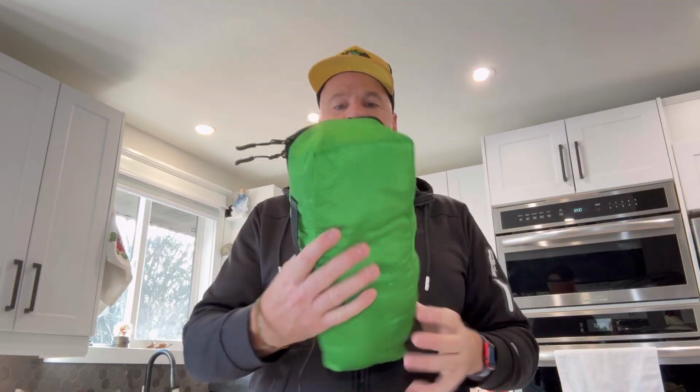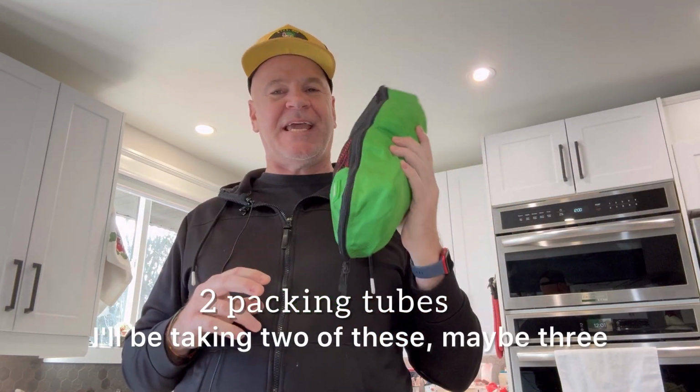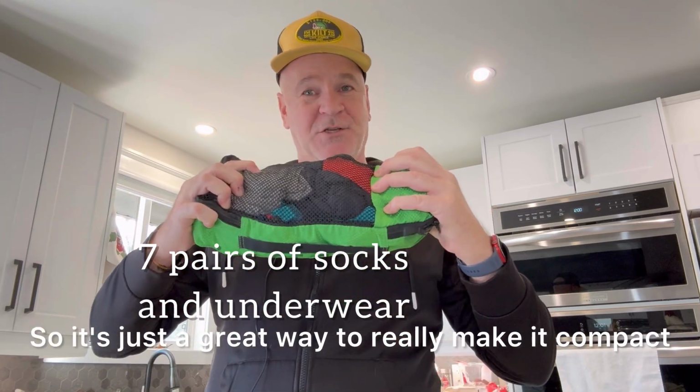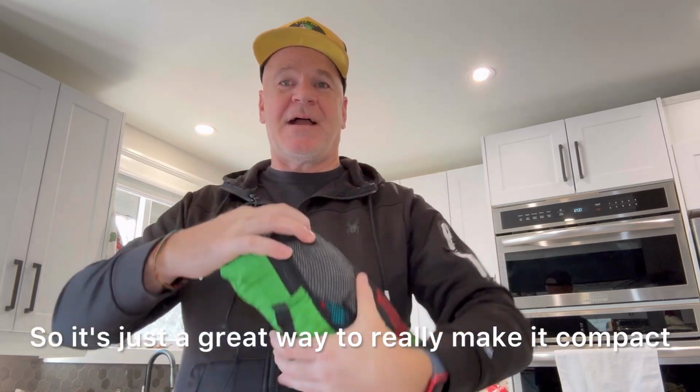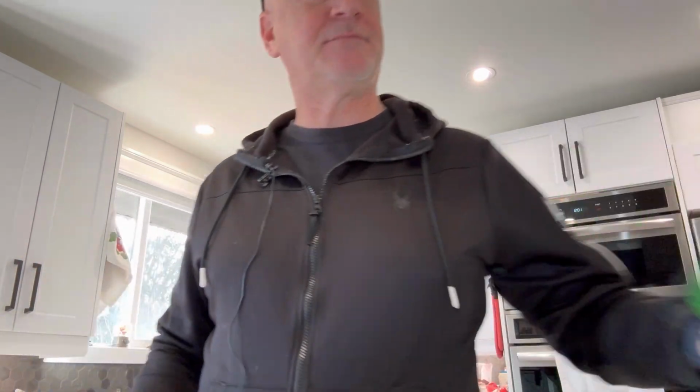Okay. I love these tubes. I'll be taking 2 of these, maybe 3, as I pack my bag. And this is for like my socks and underwear. So it's just a great way to really make it compact and create space in your backpack.